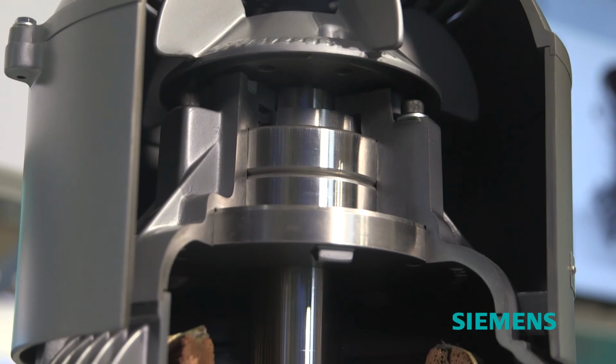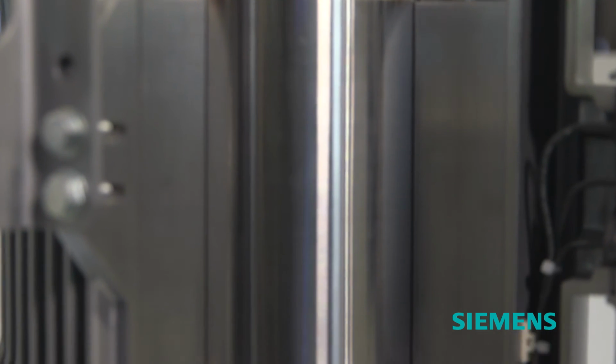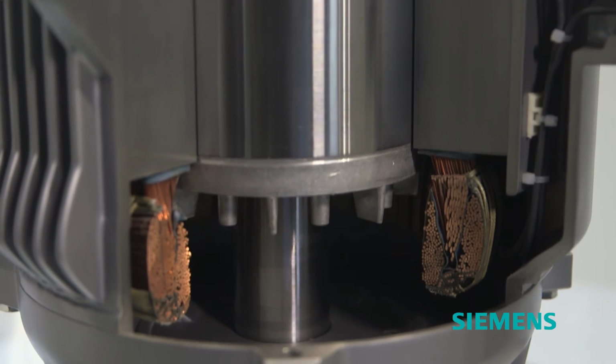We thought about one single design that could provide not only a high thrust, which is a requirement for these motors, but also a very high thrust, an extra high thrust that is required for a special application in the centrifugal pumps.